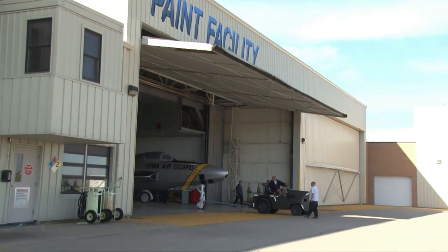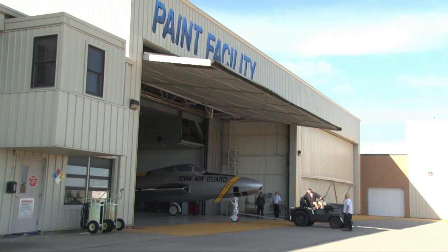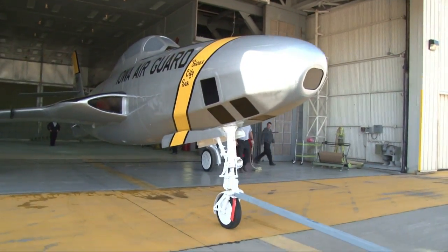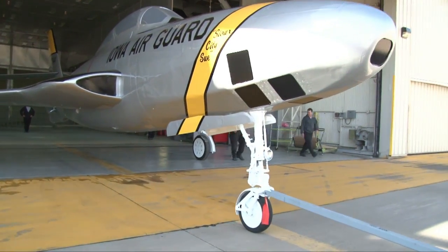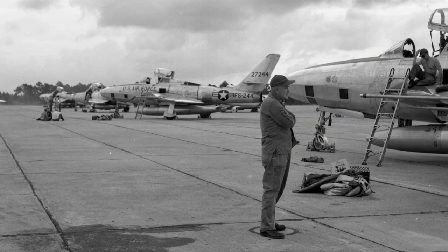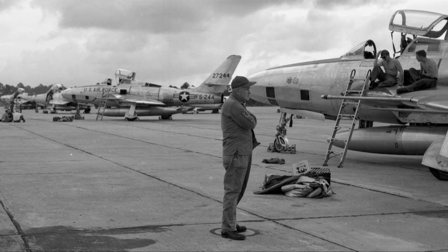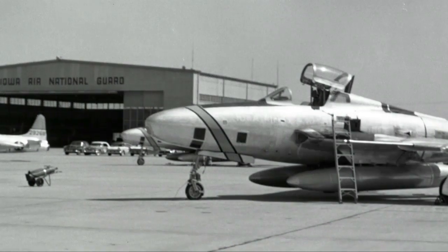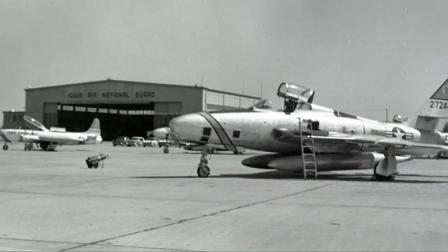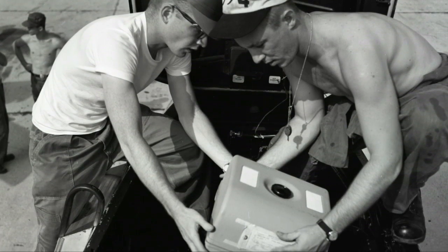This 1950s era Republic RF-84 photo reconnaissance aircraft recently went through a significant restoration, and then after receiving a showroom quality coat of paint at the Air National Guard paint facility, it is now ready to be put back on display. This aircraft was flown by the 174th Tactical Reconnaissance Squadron of the Iowa Air Guard in Sioux City from 1958 to 1961. The RF-84 Thunderflash, a variation of the Republic F-84, was the first of the modern jets to be specifically designed for photo reconnaissance.